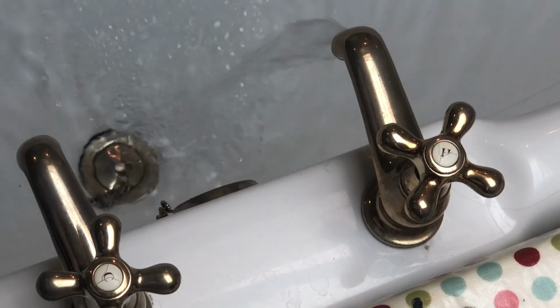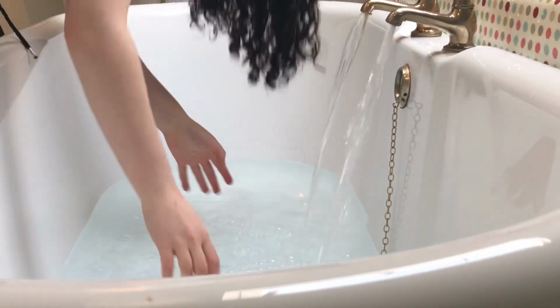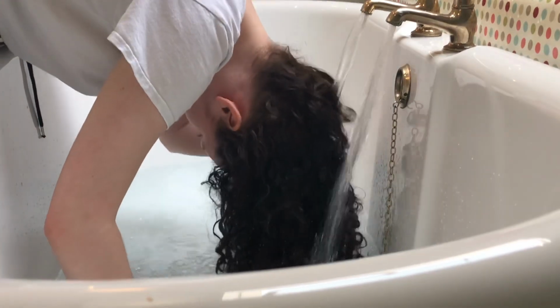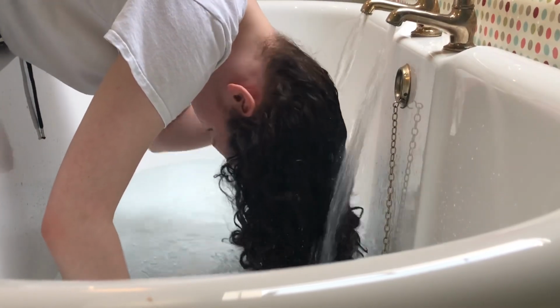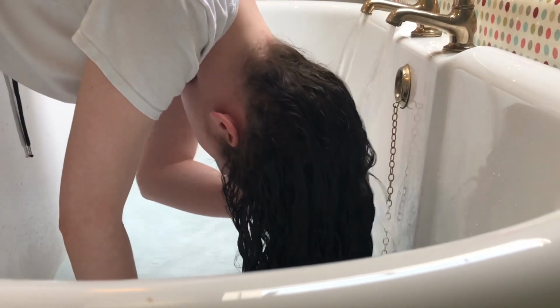A technique I figured out that really helped the volume of my hair was wetting it and conditioning it upside down. This allows the hairs to sort of form their curls without the head getting in the way and encourages the roots to go upwards.